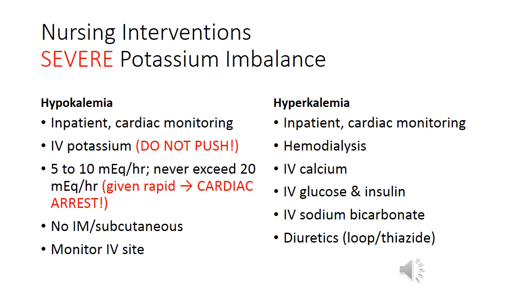Dilute potassium before IV infusion. A dilution of no more than 1 milliequivalent per 10 milliliters of solution is recommended. Monitor the patient's IV site closely. Infiltration of potassium is painful and may cause tissue damage, followed by necrosis and sloughing. Potassium may cause severe irritation to the veins.